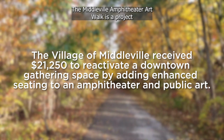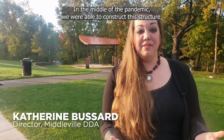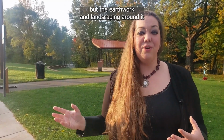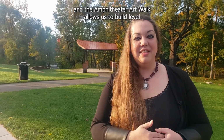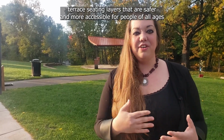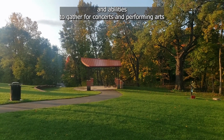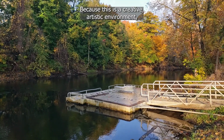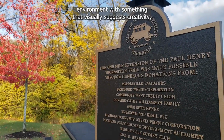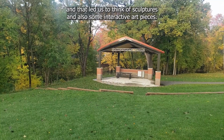The Middleville Amphitheater Art Walk is a project that is designed to take our amphitheater to the next level. In the middle of the pandemic, we were able to construct this structure, but the earthwork and landscaping around it remains unchanged from the natural hill that it once was. And the Amphitheater Art Walk allows us to build level, terraced seating layers that are safer and more accessible for people of all ages and abilities to gather for concerts and performing arts and also just social gatherings of many different types.